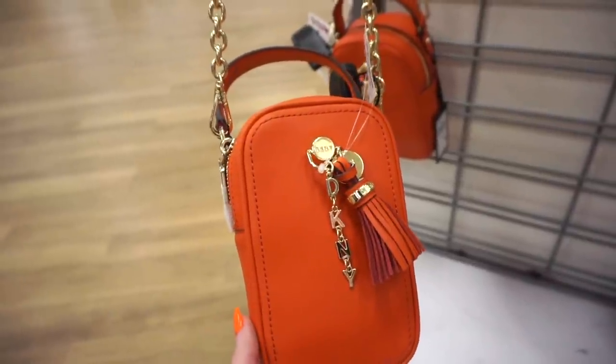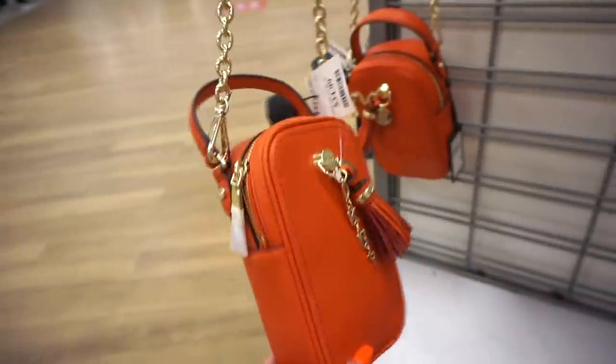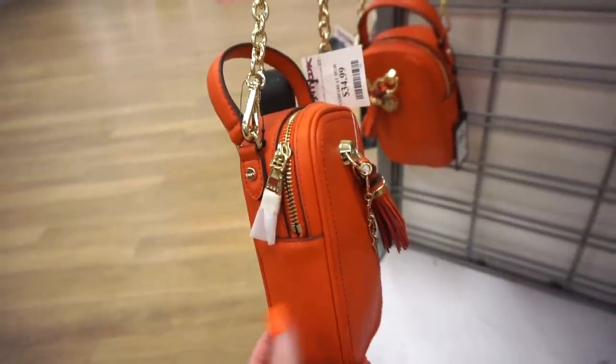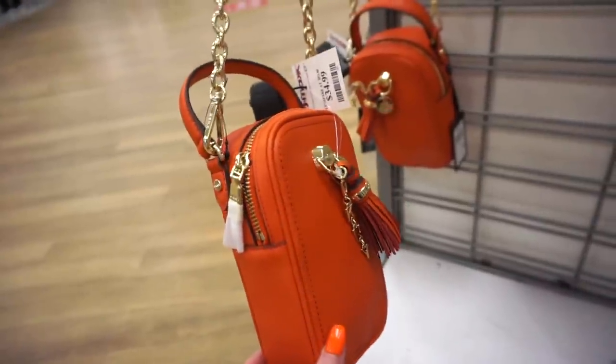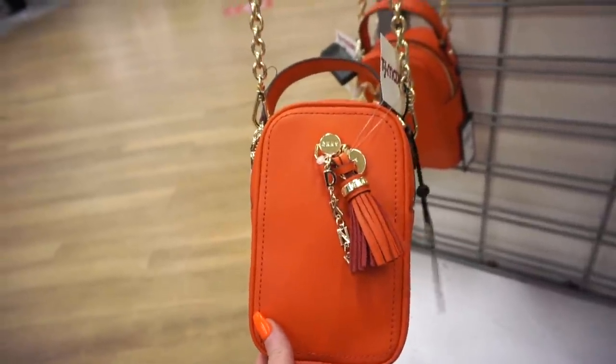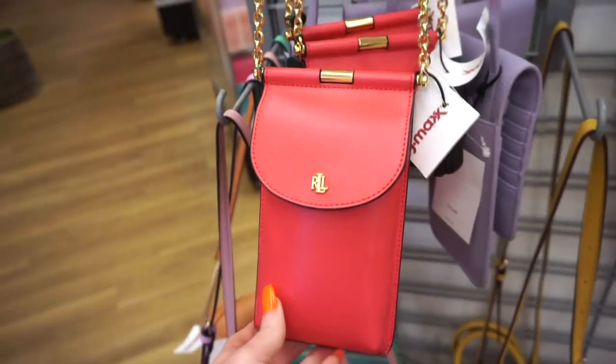This definitely caught my eye. It's a DKNY little purse. I love the orange. One of my favorite colors ever, and the gold hardware. You can probably fit your phone, maybe a bar, your car keys, and your wallet in here. So it's only $34.99. Really cute. Original value $198. Well, I guess this is a newer style for now.